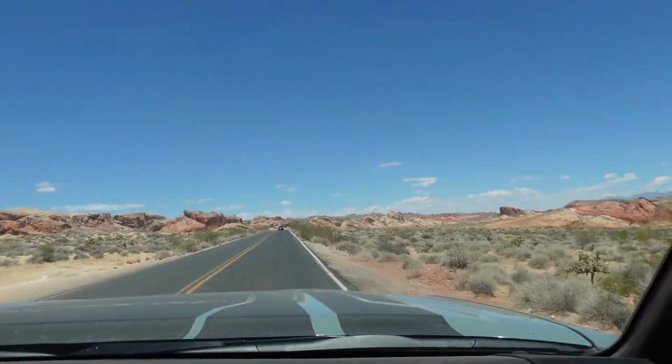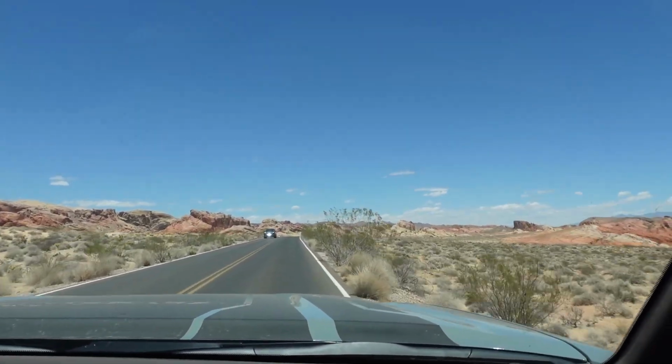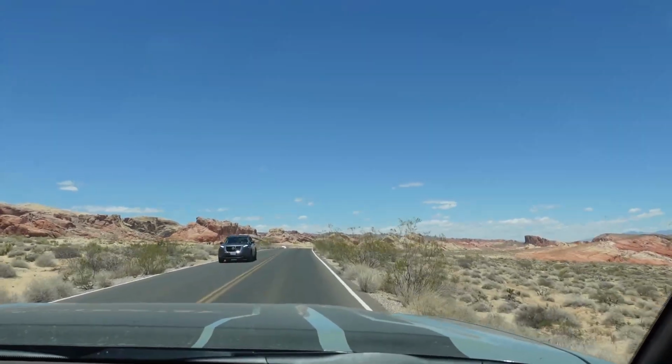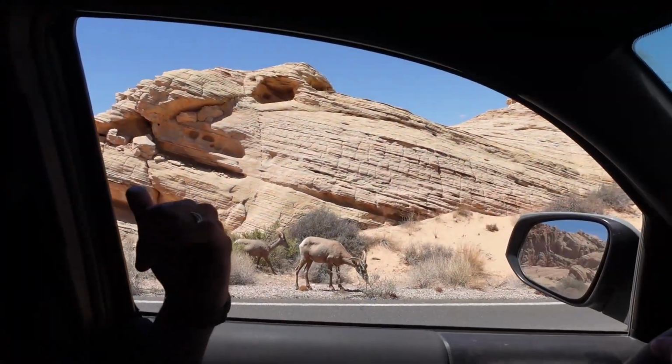For a different perspective of the canyon after you finished your hike, continue in your vehicle and see the Fire Canyon Overlook from the vehicle overlook. You also might be lucky enough to see some desert bighorn sheep along the way.